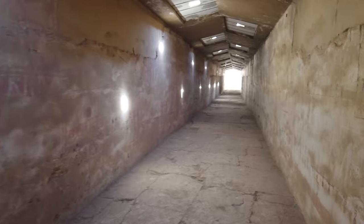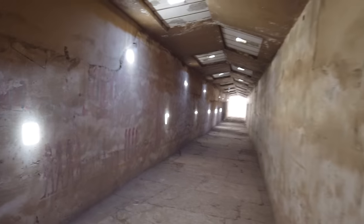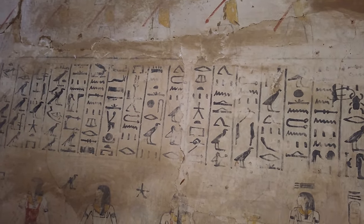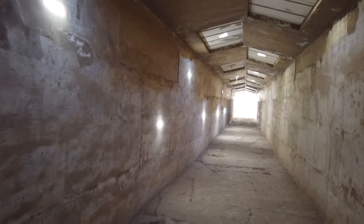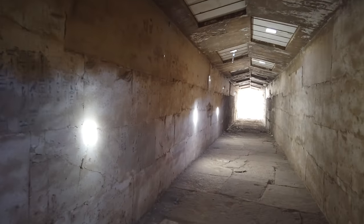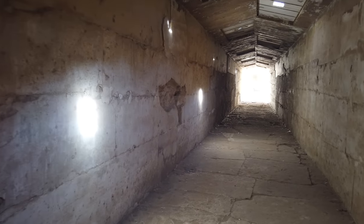So again, this area here is sandstone, most likely. Could be limestone, but there is a stucco protective coating that was put on top of it. And some more hieroglyphics. Again, I don't know how to read glyphs, so I would have to find somebody who could do that. I just wanted to show you that there are hieroglyphics inside here. So this obviously was done during dynastic. I believe this part of the tunnel is dynastic.